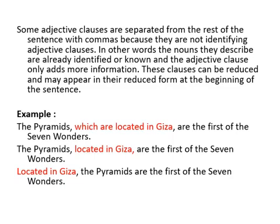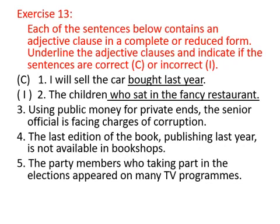ممكن كمان أعمل لها reduction، هشيل which are الفعل والفعل، فهقول the pyramids located in Giza are the first of the 7 wonders. وممكن أجيب الفريز دي بقى من غير طبعا which are، أجيبها في أول الجملة وأقول located in Giza، طبعا يبقى فيه comma، the pyramids are. طيب let's look at exercise 13.